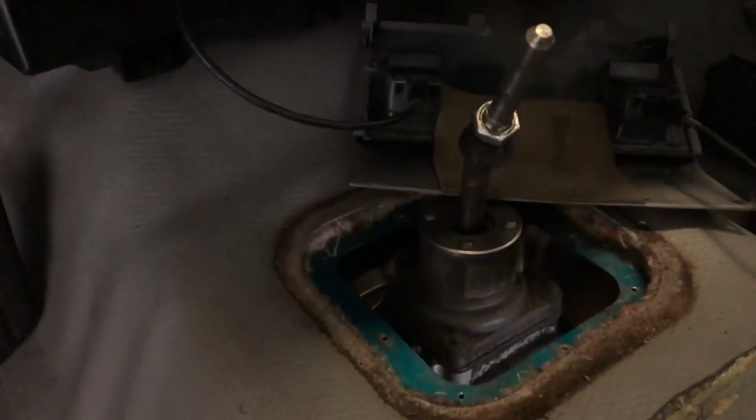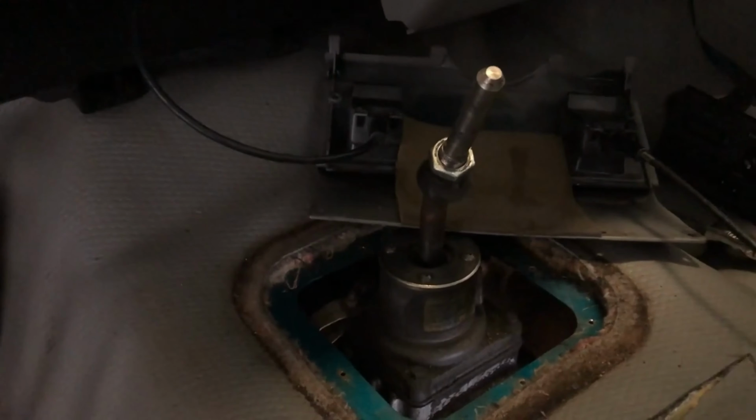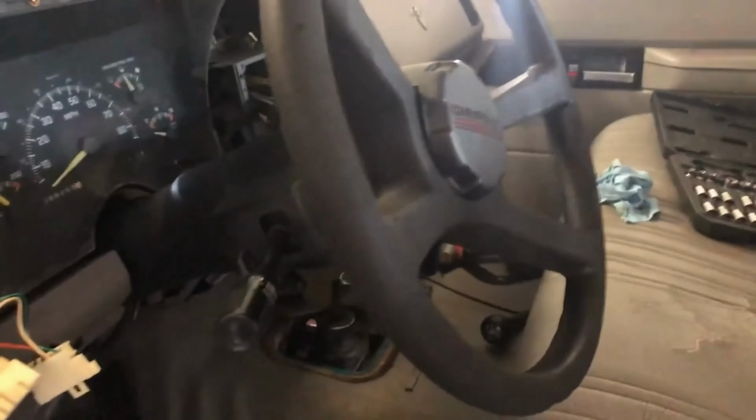So you have to open that up and see if there's a bad bushing, whatever. I'm not familiar with this transmission, so yeah, we're gonna just see what's going on in there. Well, I took that apart. Had to clean up this truck pretty good because it was pretty gross.